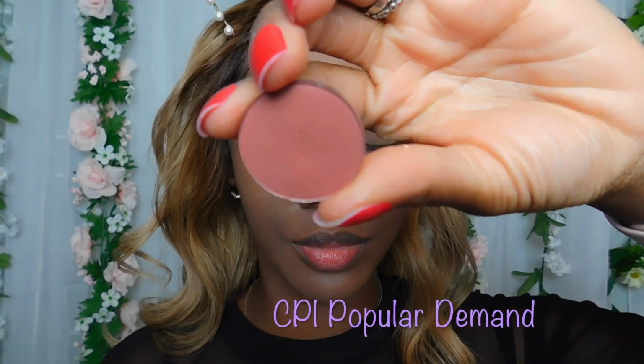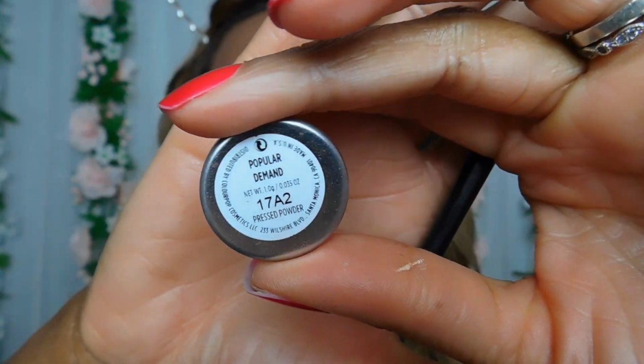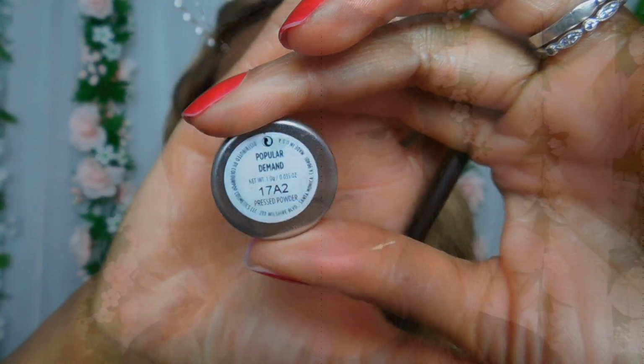Now I'm taking the ColourPop single eyeshadow in the color Popular Demand, and I'm going to deepen up the crease a little bit. We're going to deepen it up, give some definition, add some dimension.